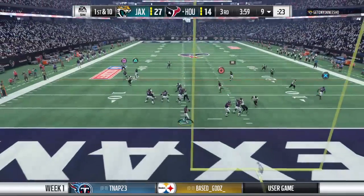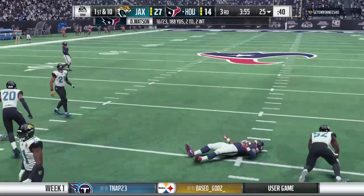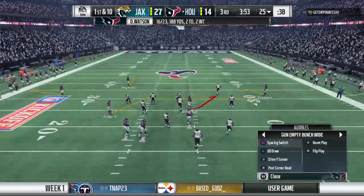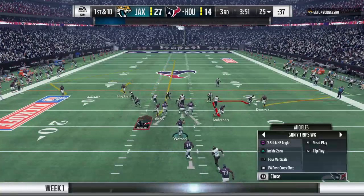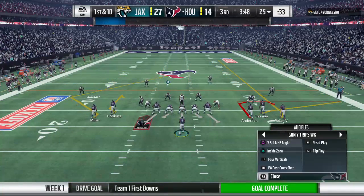Trying to shake off the interception, he'll look to throw. That's complete over the middle to Anderson. And brought down, but not before they're able to get it up to the 25. 16 yards on that one, and also a Texan first down.